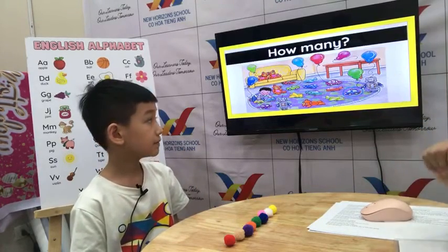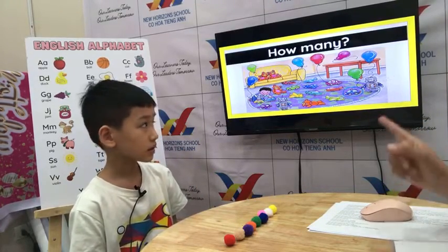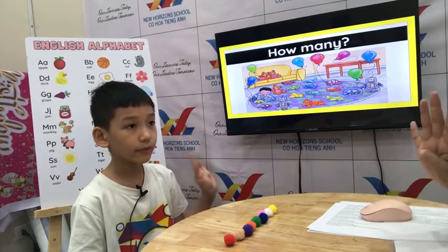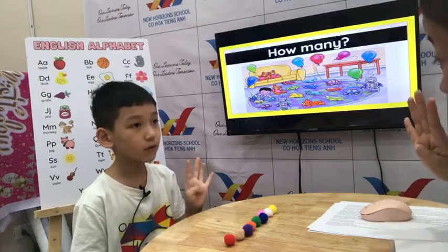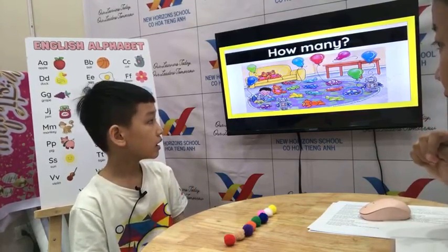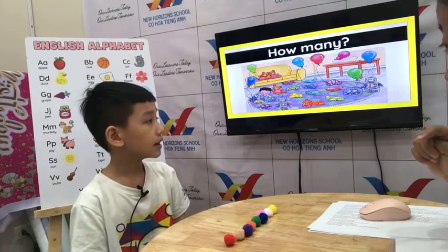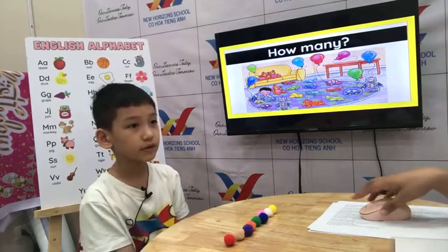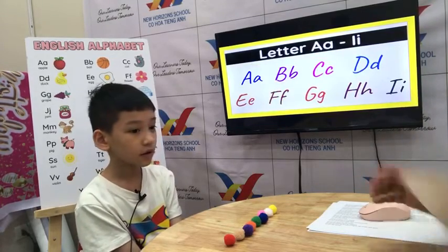Now look at the picture. Henry, how many teddy bears? There are four teddy bears. Okay. How many robots? There are two robots. Okay, there are two robots. Lastly, we go to letters, okay?